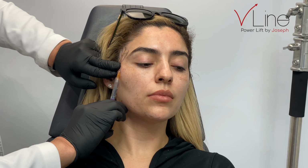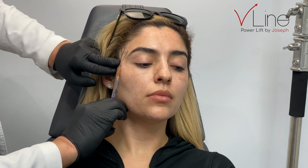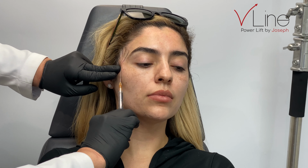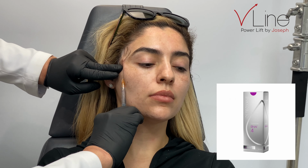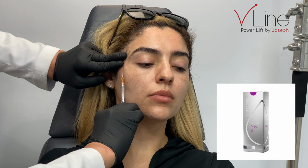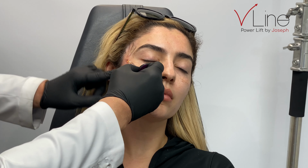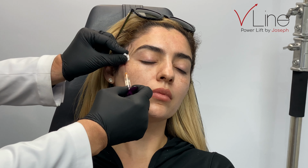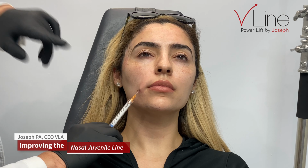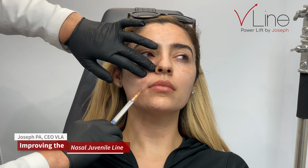She may feel a little bit of a pinch here, right here, as we go through some of the septae. I'm using RHA 4. It's a premium FDA approved product from Switzerland. Even with just a little bit, you should be able to see that it's coming up. Okay. So we're actually improving this nasojugal line there by treating this region and the rest of the space.